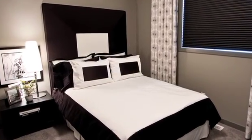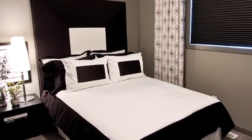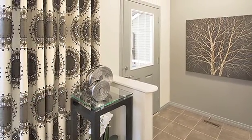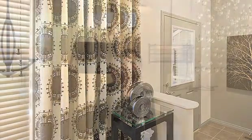Add shine to brighten up a room. A little bit of bling can add glamour to any space. Use chrome, crystal, and shimmery fabrics.